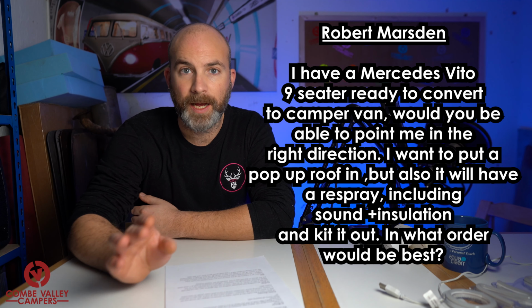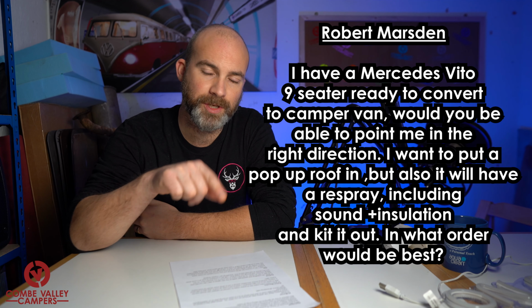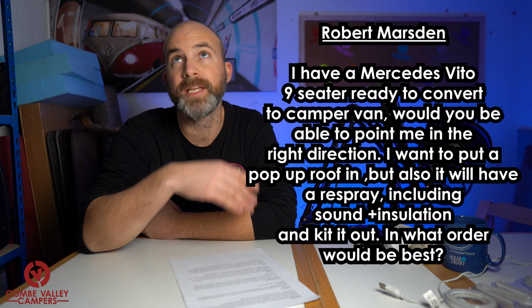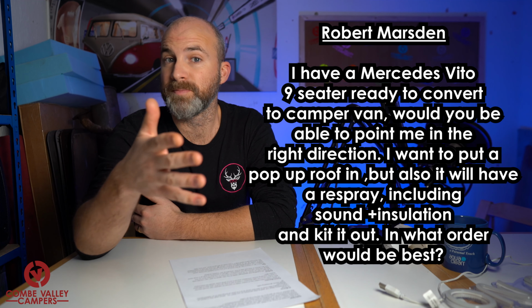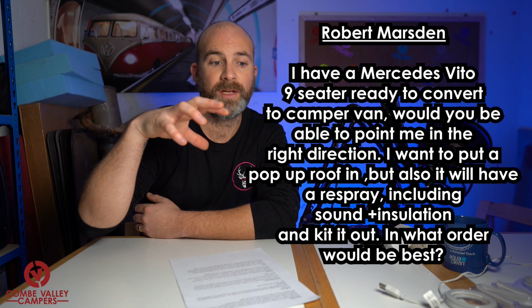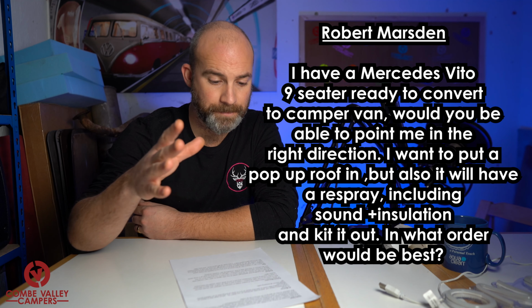I would take the van for its bodywork and respray first, but if your chosen body shop is a good one, they will potentially allow you to have your roof fitted, or at least the starting process of the roof fitted before it's in paint. So whoever's going to be fitting your roof, or the body shop might be able to do that, they can cut the big hole in the top, put the infrastructure of the roof inside, and then test fit the roof in its position, right?